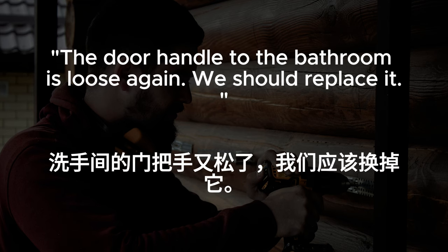The door handle to the bathroom is loose again. We should replace it.